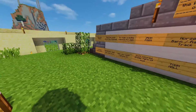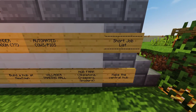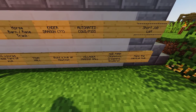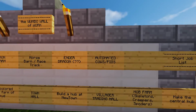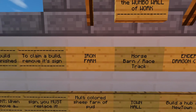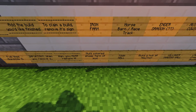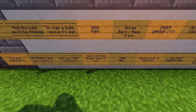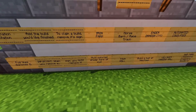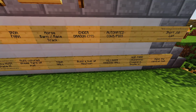But here, let's go ahead and take a look at the Wumbo Wall of Work real quick. There are a lot of things we need to take down. We need to update it. Made a central hub. We did that at the town. Mob farm is basically done. Villager trading hall, that'll be dope when we get that done. Pud's working on that. We all need to do that. We did the horse barn. Racetrack is still in development, obviously. Iron farm, almost done. Multicolored sheep farm of Pud, that has not even been attempted. Donation station. Pud likes diamonds. Oh, that's very nice, Pud. Town hall. We're going to build that at the town sometime and then build a new hub. Yeah, we got that done.